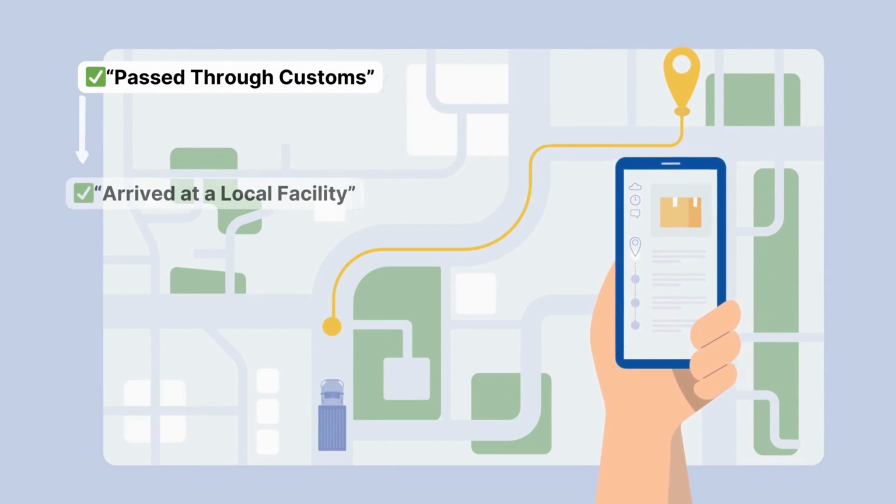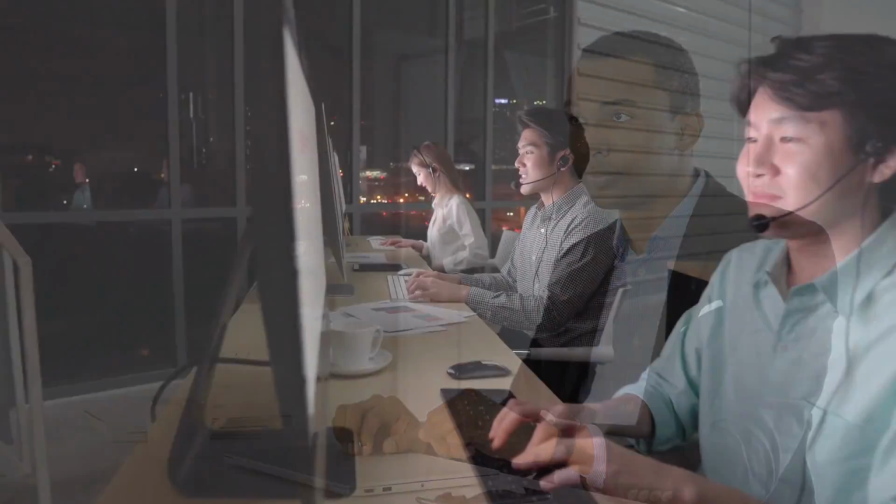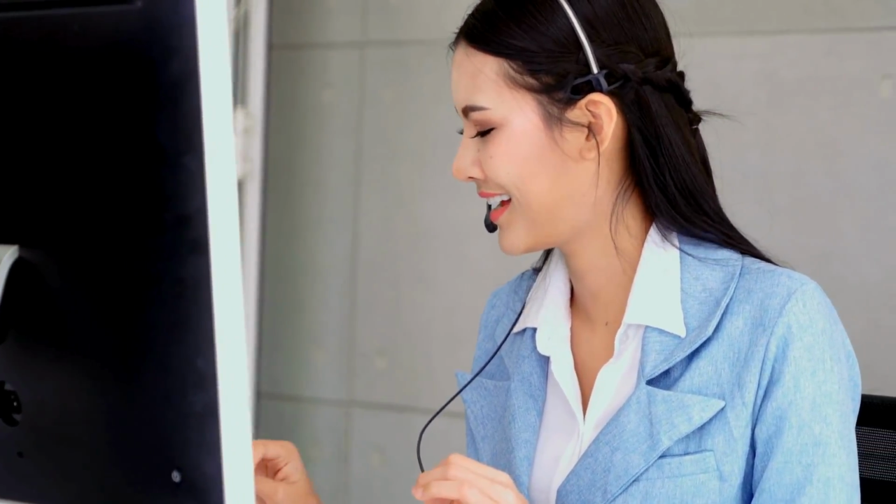But don't worry, the tracking gets more detailed after it arrives in the destination country. You'll see updates like passed through customs, arrived at a local facility, and finally, out for delivery or delivered. If there's an unexpected delay, or if your order seems stuck, don't hesitate to reach out to Temu customer support. They can provide additional information and help track down your package.